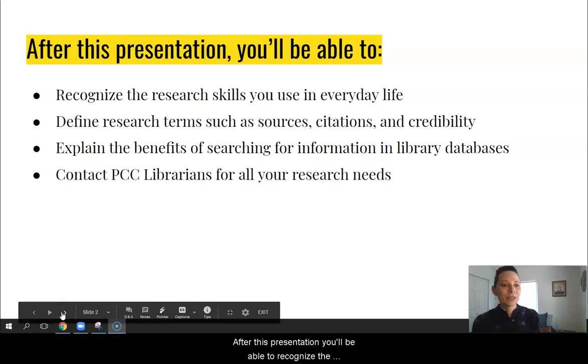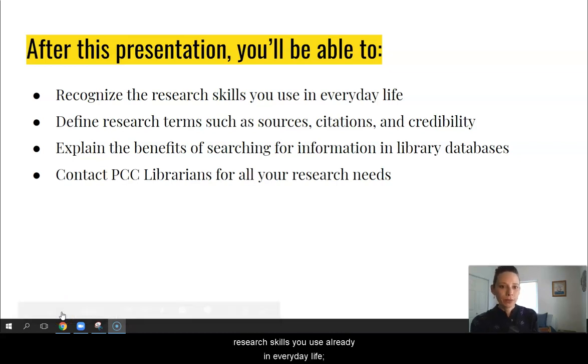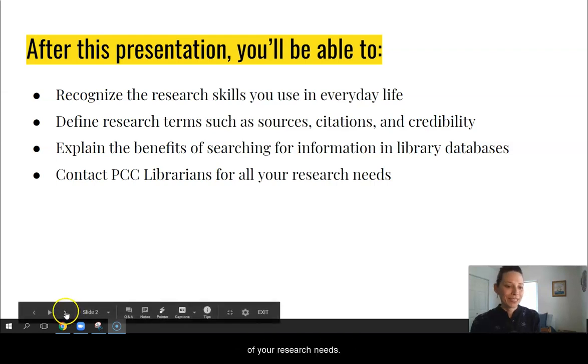After this presentation, you'll be able to recognize the research skills you use already in everyday life, define some research terms such as sources, citations, and credibility, explain the benefits of searching for information in library databases, and you'll know how to contact PCC librarians for all of your research needs.